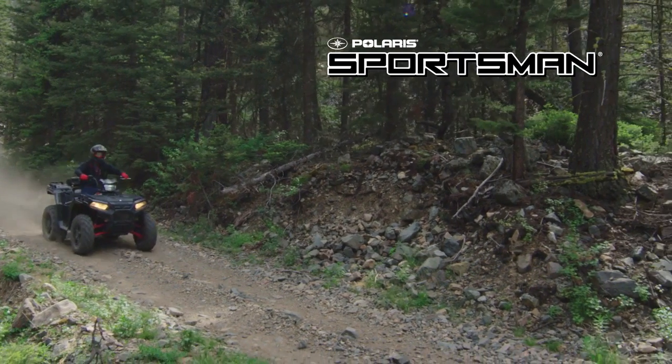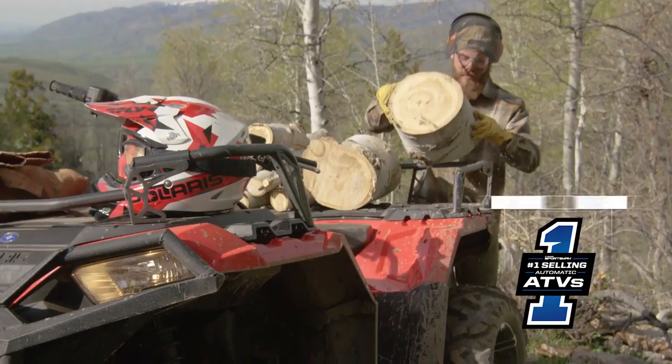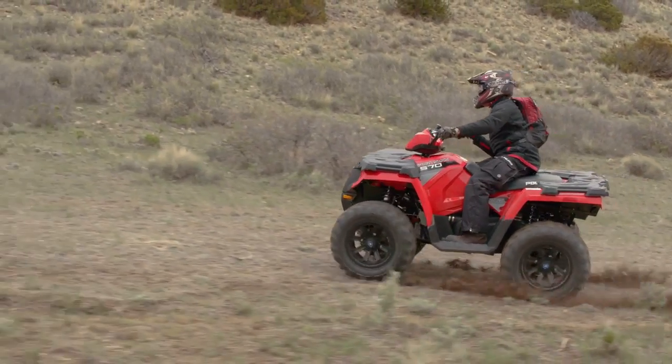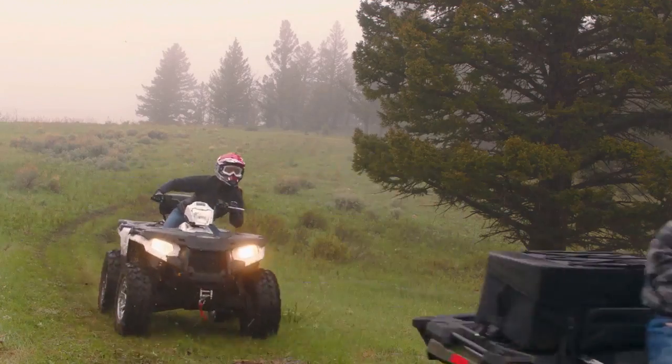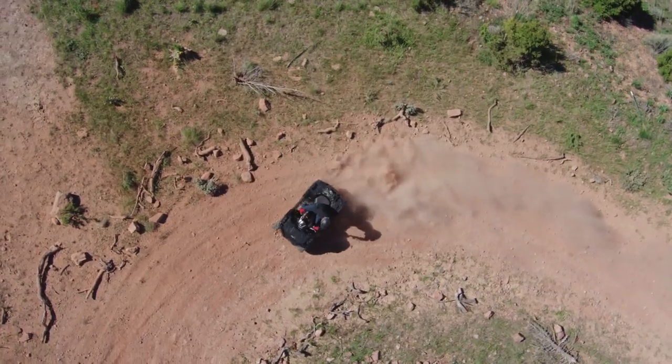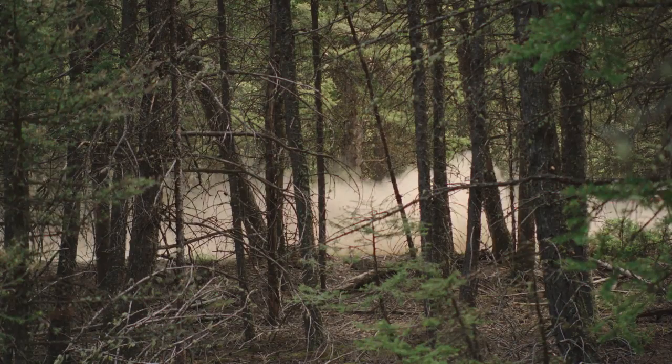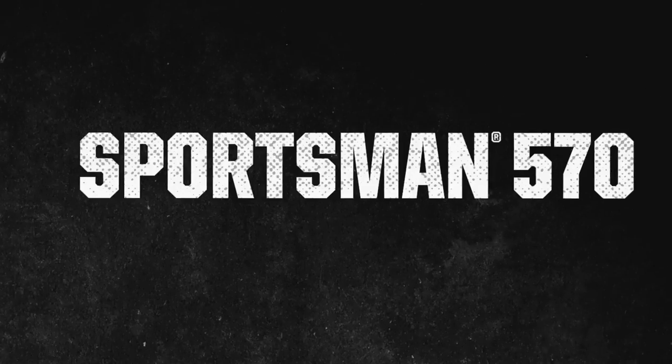This is Sportsman, the #1 best-selling automatic ATV and the hardest-working, smoothest-riding ATV on the market. And we've learned a few things after selling 1 million-plus Sportsmans to date. Now we're here to prove it. Welcome to the Sportsman Shootout.